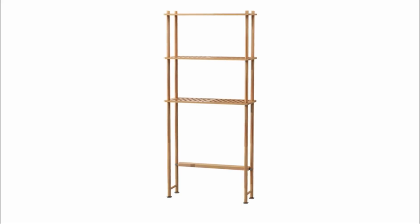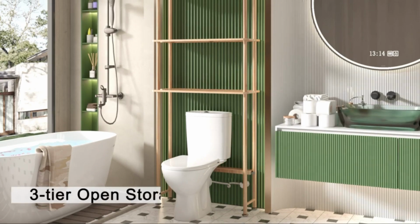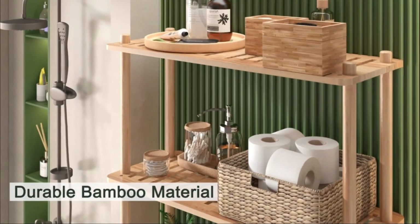Modern over-the-toilet storage is a functional and stylish solution designed to maximize the use of space in bathrooms. This innovative storage option utilizes the area above the toilet, which is often overlooked, to provide additional storage for toiletries, towels, and other bathroom essentials.